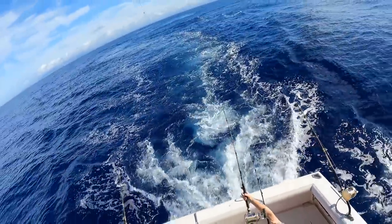Thank you. All right, another little aku there. This pile's okay, but we're gonna leave it after we get this guy up. It's not biting good. There's dolphins in here. But yeah, a little aku on, probably another 5-pounder.